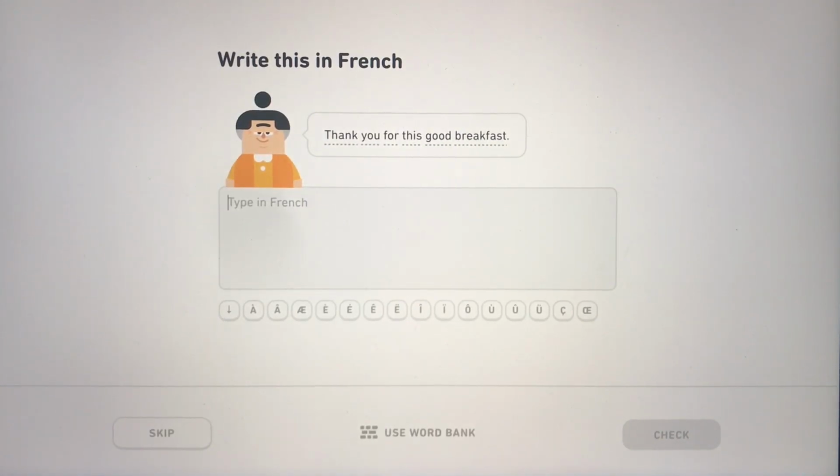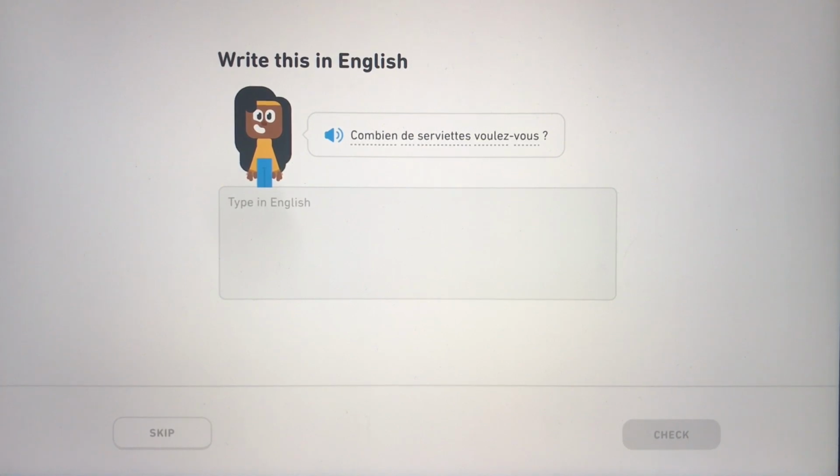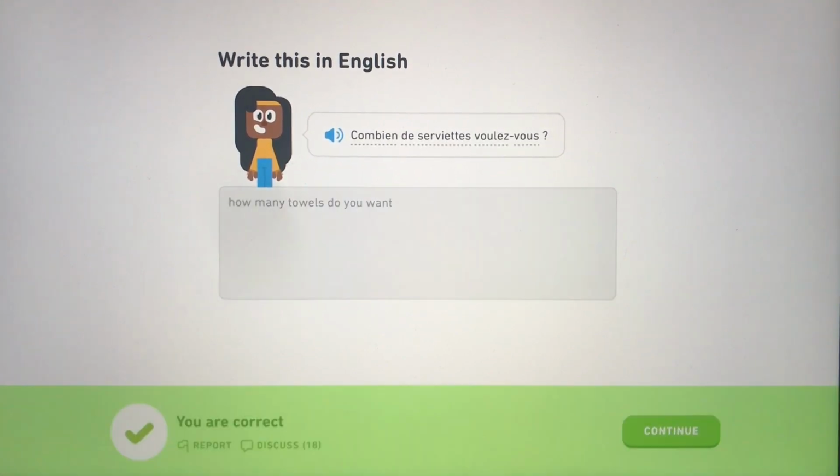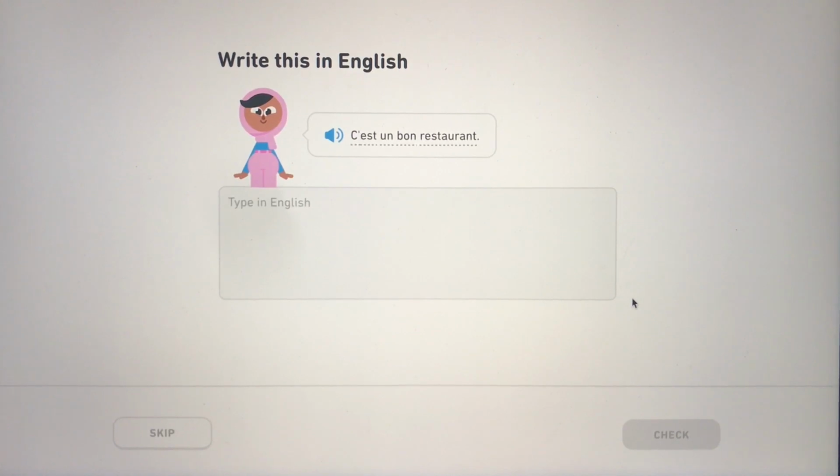Thank you for this good breakfast. Merci pour ce bon petit déjeuner. Combien de serviettes voulez-vous? How many towels do you want? Il réserve une chambre. I'm just conjugating the verb again there. Il réserve une chambre. They are booking a room. C'est un bon restaurant. It's a good restaurant.